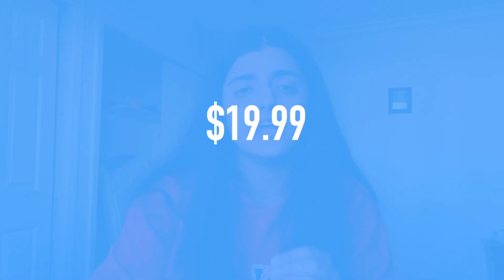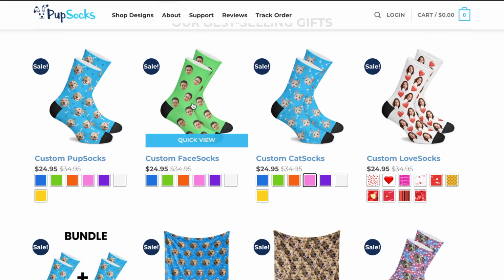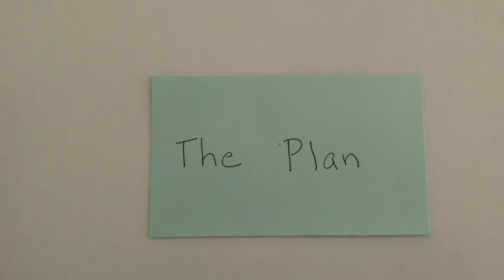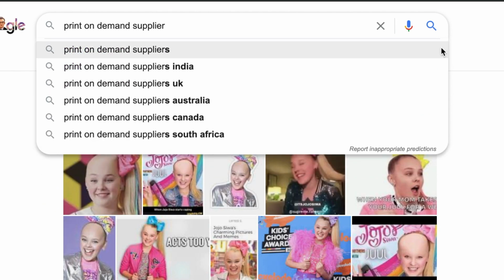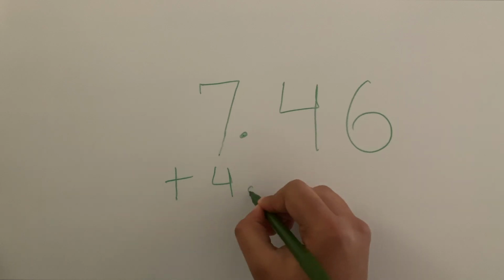So I am thinking I will price the socks at $19.99 because I want to offer a competitive price in comparison to very well-branded sites like Pup Socks or Rock'em Socks. My plan was to source my products from a print-on-demand supplier called Printify, which allowed me to get these socks for $7.46 plus $4.50 for shipping.